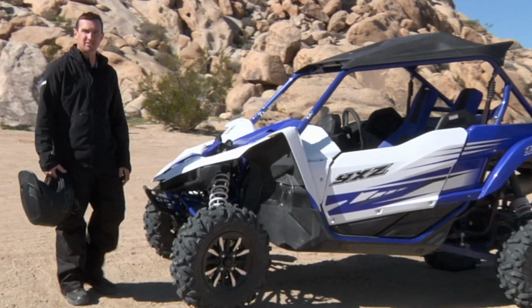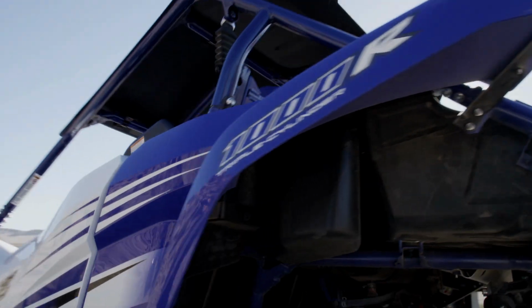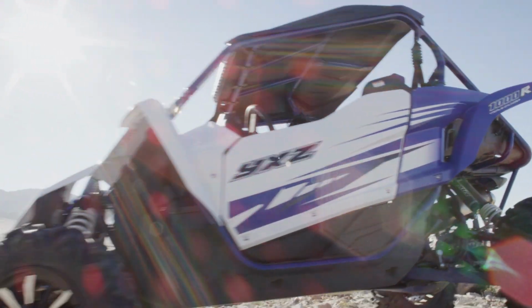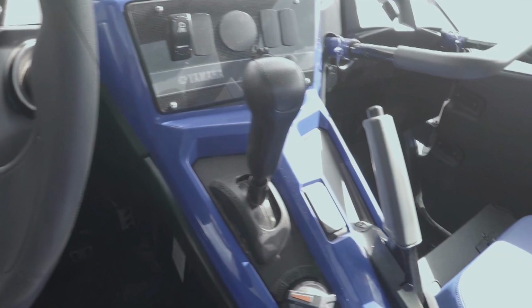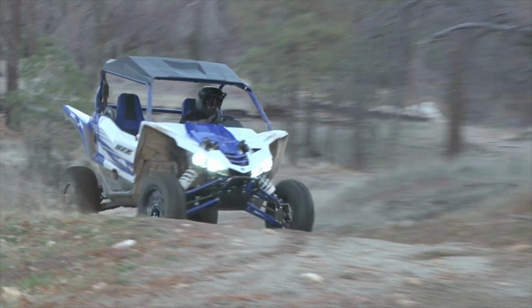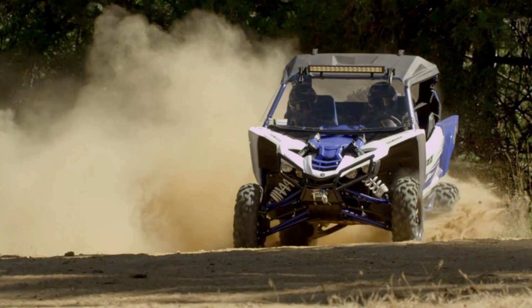Hey guys, it's Dustin Nelson, Yamaha Factory Racer. We're out here today with the YXZ1000R. This machine has some really cool features: manual clutch, sequential transmission. Today we're going to give you a few tips on how to get the most out of your Yamaha YXZ1000R.